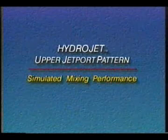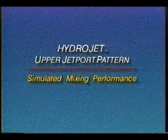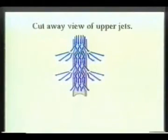This is a simulation showing water flow and mixing through the Hydrojet system's upper jet ports. These ports begin the mixing action and help to improve the Hydrojet system's efficiency.